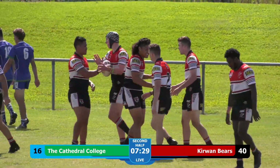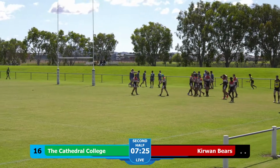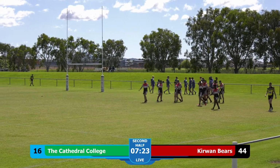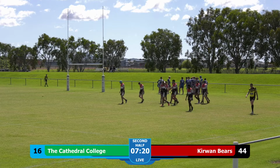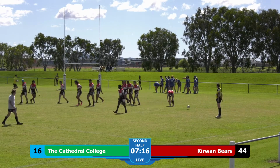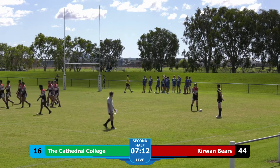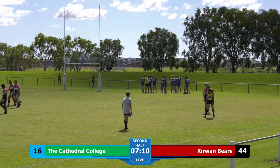And Kirwan Bears. Yeah, it was a good try by Kirwan and really good work by the back row and Nene to support up the middle. It's a difficult thing when you're coming out of your own end and a bloke goes through in the middle of the field to push up in support. He did a really good job. He stayed alive on his feet. He didn't rush the pass, and they were able to get points on the back of it.